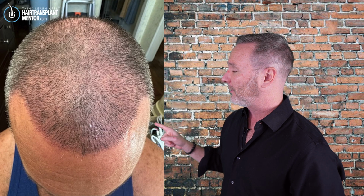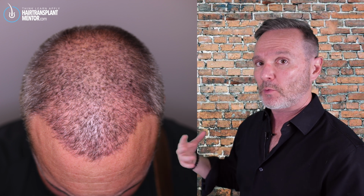7 days post-op, it's already healed up, looking really nice. And in this photo, I can actually see how he placed the grafts for the maximum effect on the density side. Then we look at him at 4 months, and he's keeping his hair buzzed, which is what a lot of people do before the growth really starts to kick in. And I can see that the growth has started to kick in. He's keeping it short, but it's a really nice representation of what a lot of patients go through.